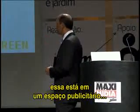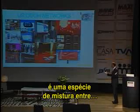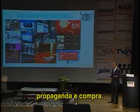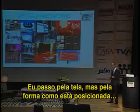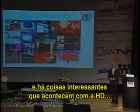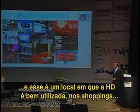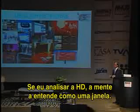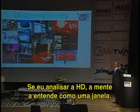This one is in ad space, and you know, it's kind of a hybrid between advertising and shopping. I'm walking by the screen, but the way they're positioned, they're big, they're high-definition screens. And there's some interesting things that happen with high definition, and this is one place where high definition is used very well in malls, and you see it even here, where if I look at high definition, the mind thinks of it as a window.